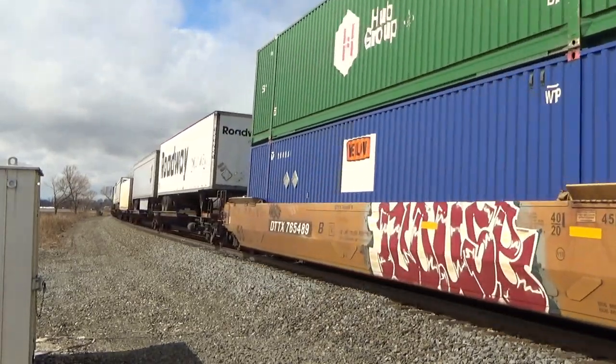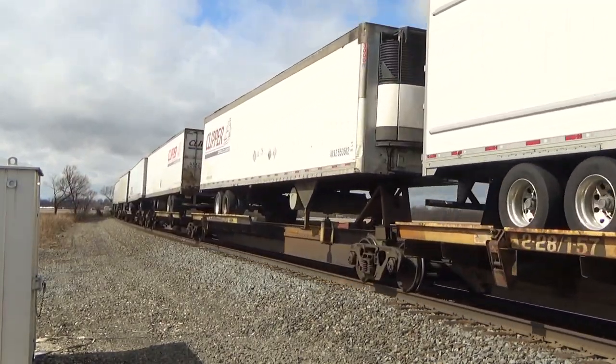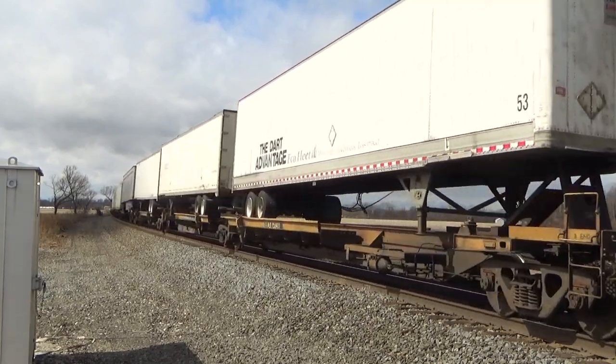After the previous train went by, here comes another intermodal train heading east with a BNSF GEVO trailing.